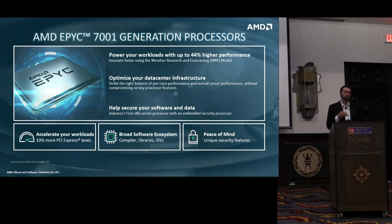We also have unique security features. I talked a little bit about it yesterday, but we believe those security features are really unique and essential for protecting the data that all of you are creating in your research. We also support those with a robust ecosystem of compilers and libraries, and have strong relationships with the major ISVs: ANSYS, Altair, MSC, et cetera. All the major ISVs within the HPC community we have strong relationships with, as well as the open source communities.